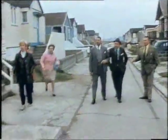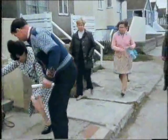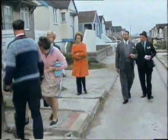Eventually, the residents hired a top barrister who won the day at a public inquiry. But the long battle caused great distrust and unhappiness among freeholders.